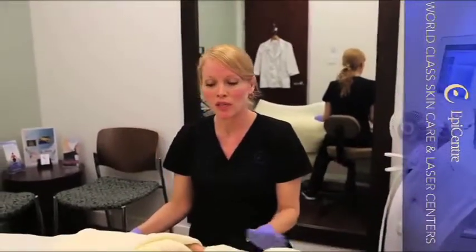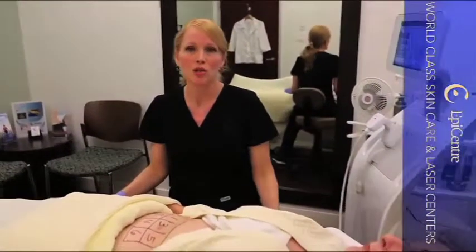We're doing Liposonix, which is the new kid on the block as far as non-invasive fat reduction. It's an ultrasound treatment where we're melting the fat. This also has no downtime. She can leave here today and go work out if she wants to.